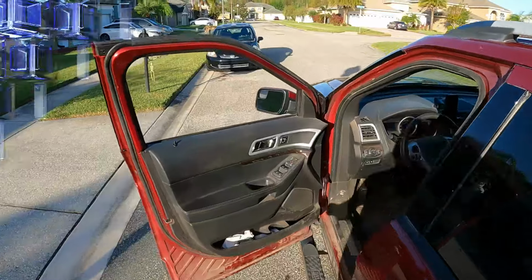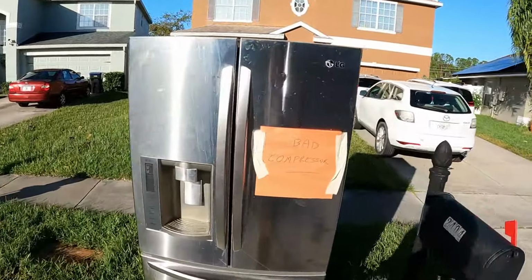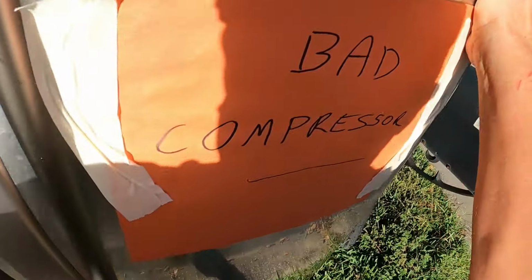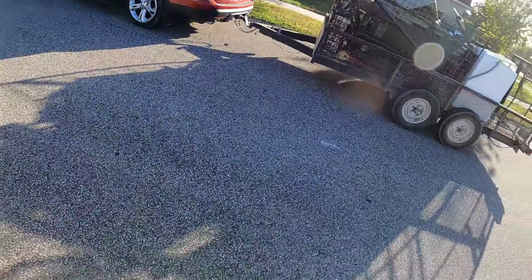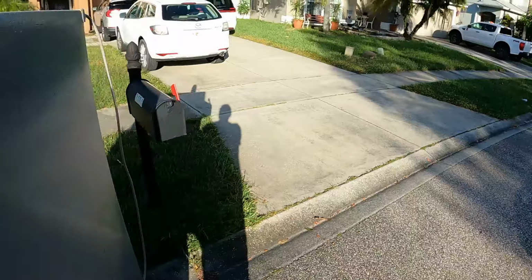Onward. Yeah, Americanos, we've got ourselves a big old fat fridge. Please be stainless. It's got a bad compressor in it. Or at least that's what the door is telling me. Hopefully this one has wheels unlike the one yesterday. Oh my gosh, there's a washing machine down there, I think. We're getting all the bigs today. Come on, please have wheels.